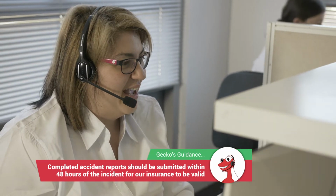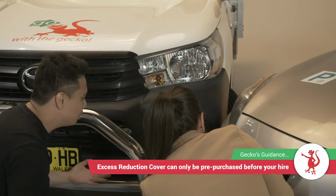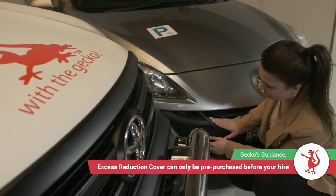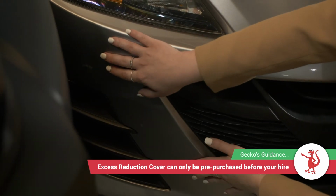All hires come with standard insurance cover, but excess reduction cover can be pre-purchased to lower the insurance excess costs payable by you in the event you need to make a claim. We highly recommend you pre-purchase this added insurance cover.